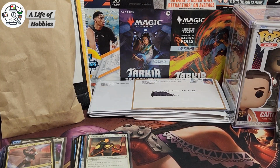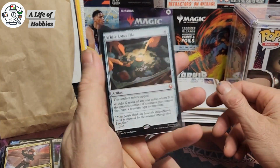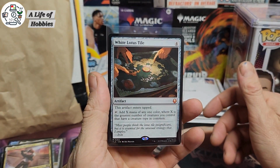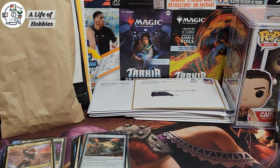Alright, so this is from East Coast Gaming on TCG Player. East Coast Gaming. And it is the White Lotus tile. Another one of the mythics. Add that to the Avatar set. One more closer to completion.